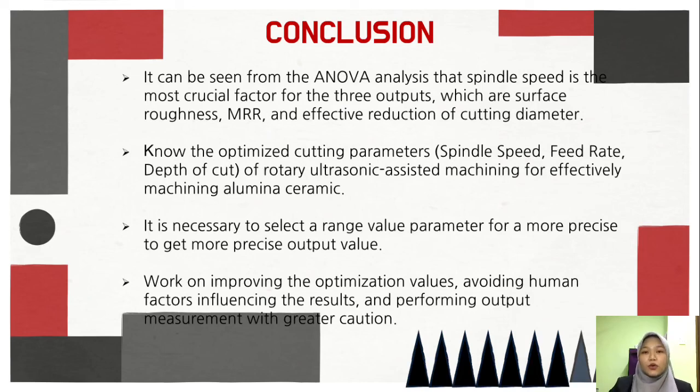Next, we know the optimized cutting parameters, which are spindle speed, feed rate, and depth of cut, of rotary ultrasonic assisted machining for effectively machining alumina ceramic. As for a recommendation, I think it is necessary to select a narrower range of parameter values to get a more precise output value. Other than that, work on improving the optimization value, avoid human factors influencing the result, and perform output measurement with greater caution. That's all for me.